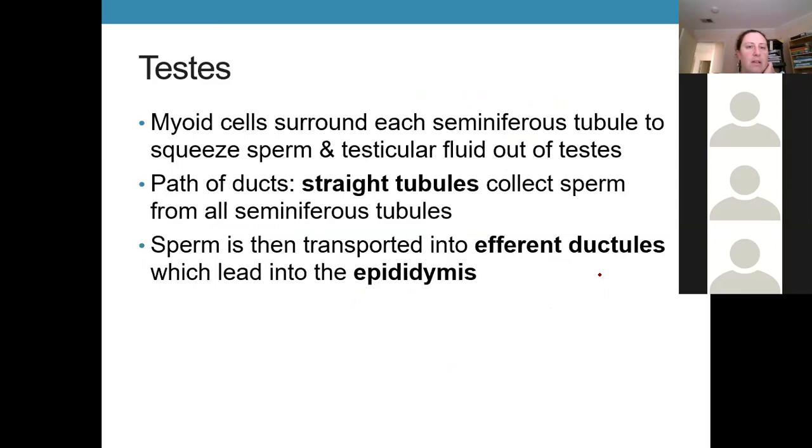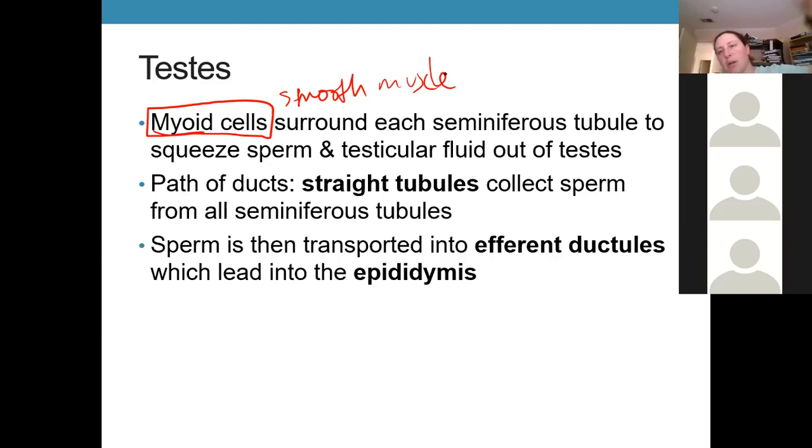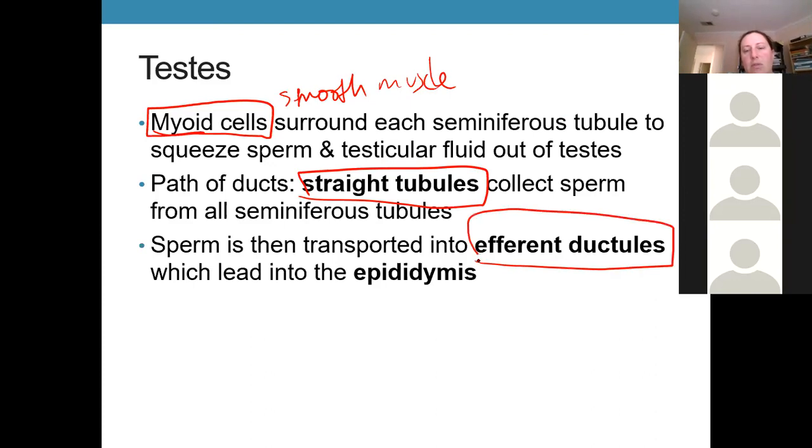Okay, so the seminiferous tubules are surrounded by cells that basically work like smooth muscle. They're called myoid cells, but really you can just think of them as smooth muscle cells. Basically they just squeeze the sperm out of the seminiferous tubules as it matures. And in order to get all the way out of the testes, the seminiferous tubules lead into straight tubules. They collect the sperm from all of the seminiferous tubules. They then lead into efferent ductules, efferent because they're exiting the testes. And that's how we get into the next organ of the male reproductive system, which is the epididymis.